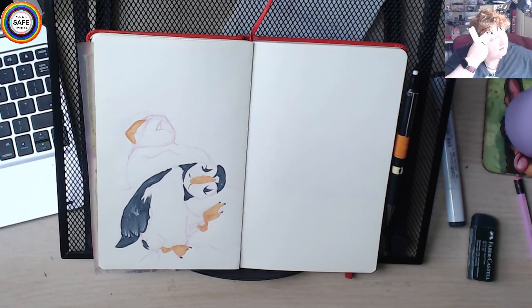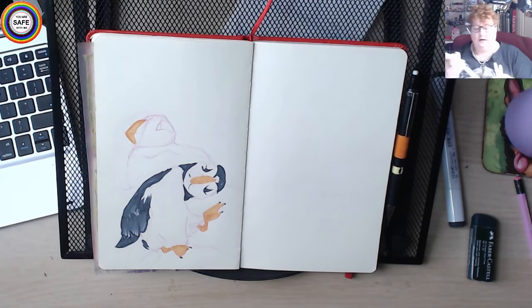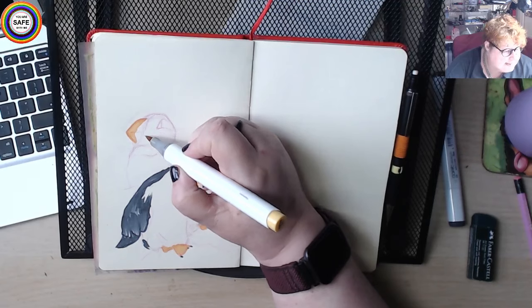What? I want an orangey colour. YR34. That one. For the little puffy cheeks.